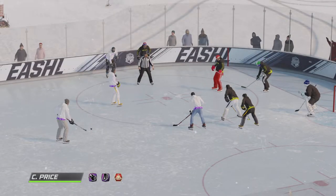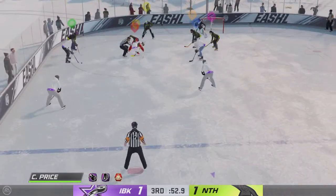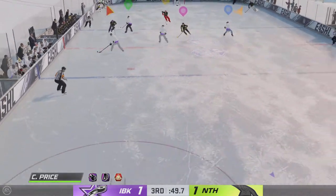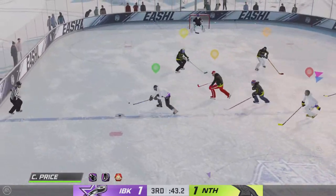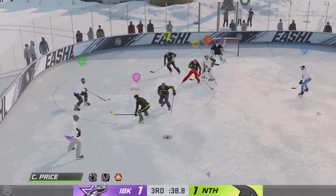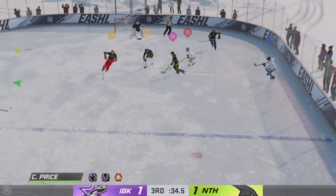A critical draw here. McLeod's won it off the faceoff. That win will help them get organized defensively. Pass to Vaughn. Feeds the puck to Schmidt. From the right wing, he moves it to the middle. Schmidt's got it against the boards. And he slides it quickly to Vaughn. And he comes up with the save.